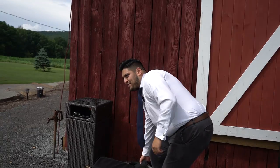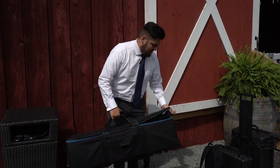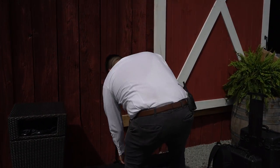Yeah, so this works out fine. There's actually two gaps on each side, which works out great. That's heavy. We can stick two tripods in, so we're gonna do that right now real quick.